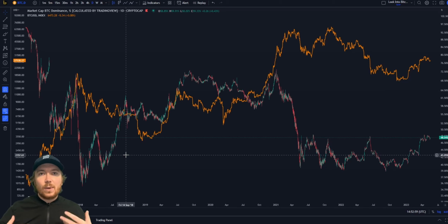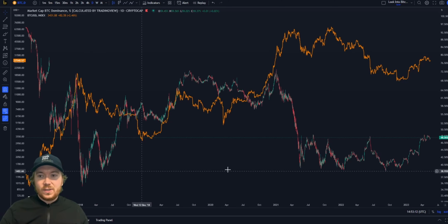But just generally, as more altcoins are made, this kind of dilutes the entire crypto industry, and we can get this watered-out effect where previously Bitcoin was maybe competing against a few hundred other altcoins, whereas now it's maybe competing against tens of thousands of different cryptocurrencies, which definitely helps altcoins and their market cap when compared to the Bitcoin market cap.